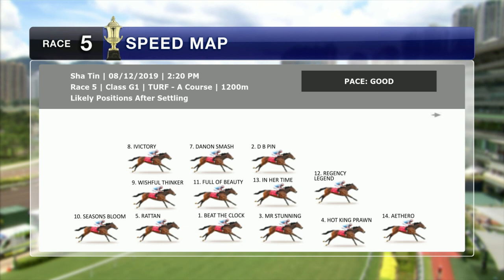I think it's really ideal in the end. You see a horse like Hot King Prawn who's got gate number 1. He's going to get a perfect drag into the races. So Hot King Prawn, I don't think there'll be too much pressure put onto Athero because other jockeys won't want to be extinguishing their chances. You've got Regency Legend there, Mr. Stunning. DB Pin, he's wide, but we know he has been able to sit wide in the past and win a Group 1 race, and Full of Beauty should get a nice smother behind them with Beat the Clock on the rail.